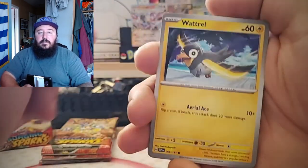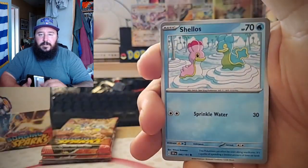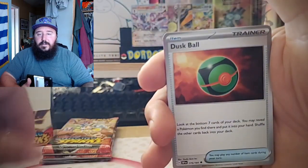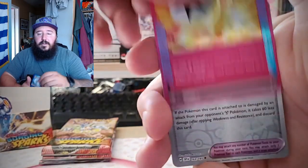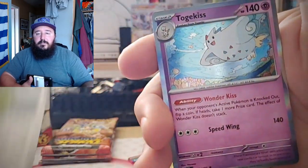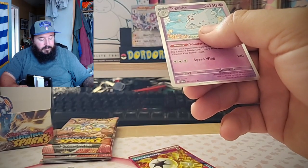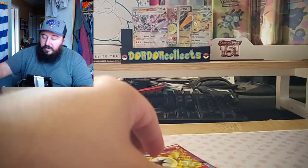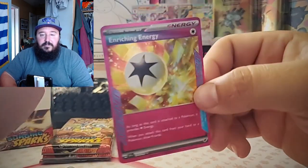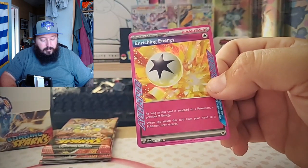Energy, Wattrail, Simitzir, Esper, Shellos, Celeredge, Indeedee, there's a lot of them. Dusk Ball. Ooh, a first Ace Spec. Enriching energy. Barberry and another Togekiss. Okay, we'll take it, I guess. Togekiss gets his own sleeve. The Ace Spec is cool. I love the colors of these, but I don't know what the purpose is of them.